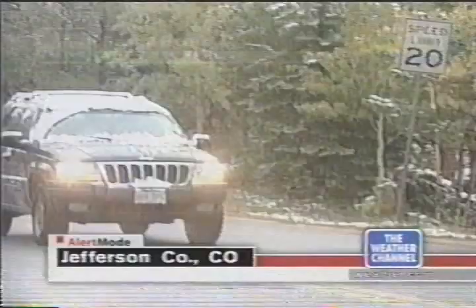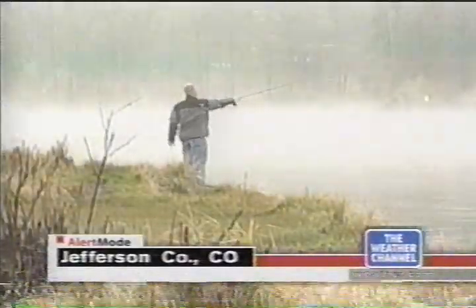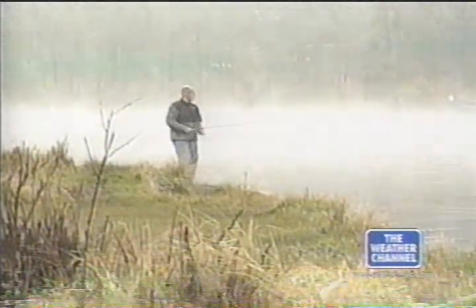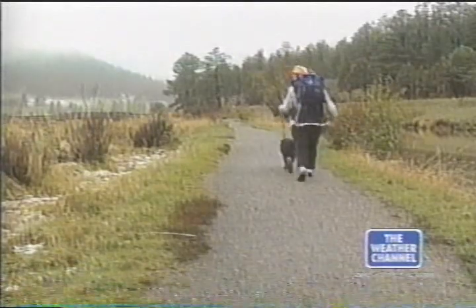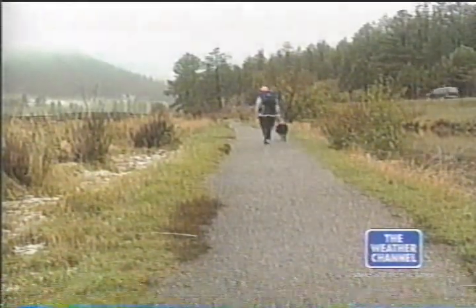And where we saw the rain and clouds in Colorado today, it was a cold day out there for the youngsters. You can see a little bit of snow there, Jefferson County, at least on the vehicle. And the kids didn't expect it to be as cold this morning as it was, but indeed it was very, very chilly, especially for a fall morning. Jefferson County is just southwest of Denver.